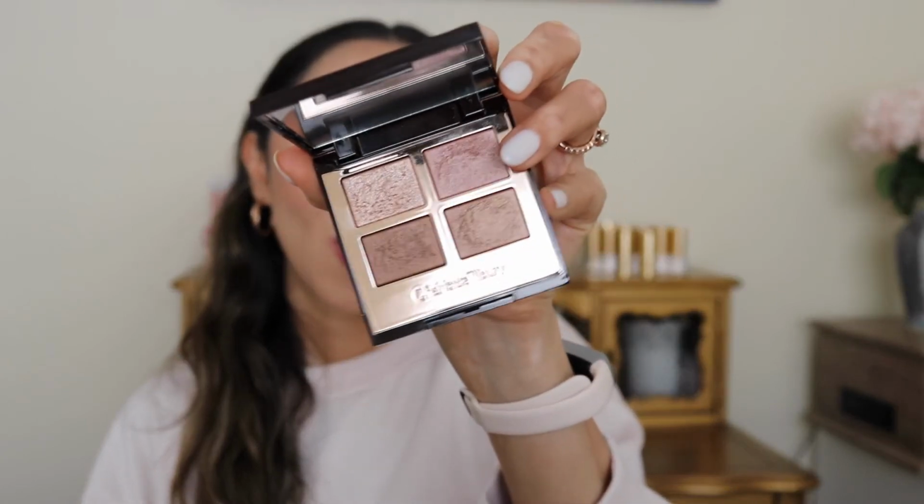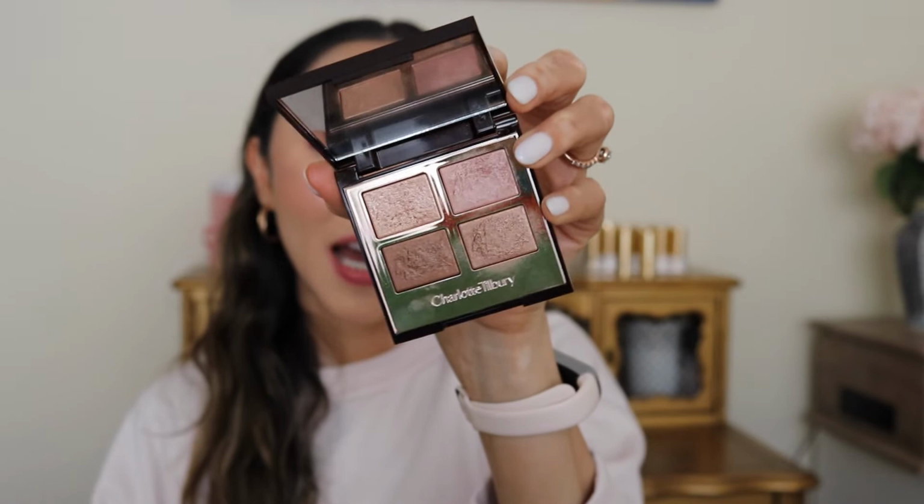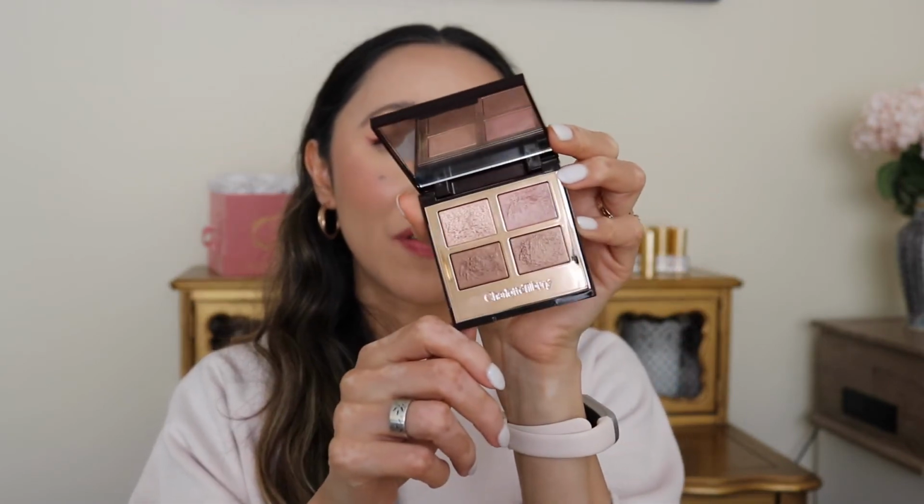These shades are also pretty neutral, very basic, but once on your eyes, they give the most stunning glow. If I could encapsulate Charlotte Tilbury's go-to eye look, I think it would be this one. This little palette, Star Aura. All the shades are very beautiful and very glowy. It gives the prettiest makeup look.